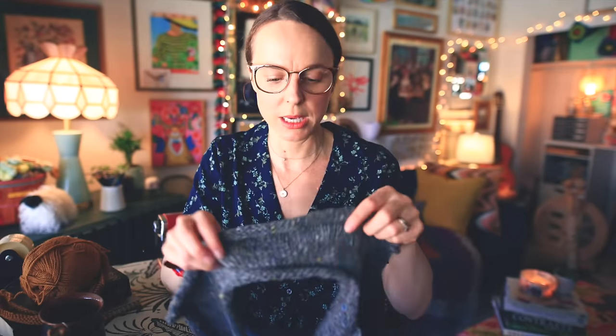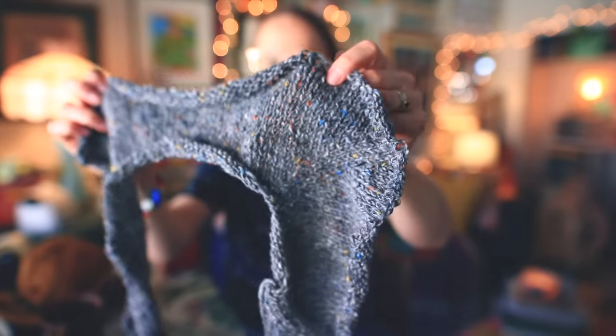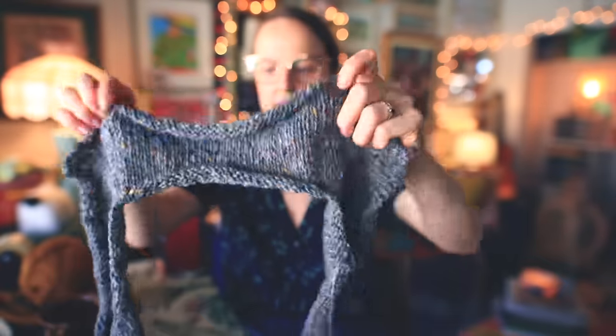Now, when I first embarked on this journey, you may remember if you've been watching for a while, I thought that I was going to make a cardigan. That was what I was thinking. And I was going to make the cardigan with this yarn here. This is Debbie Bliss, Donegal Aran Tweed. And it's a beautiful yarn. And this was kind of the beginning of that project.